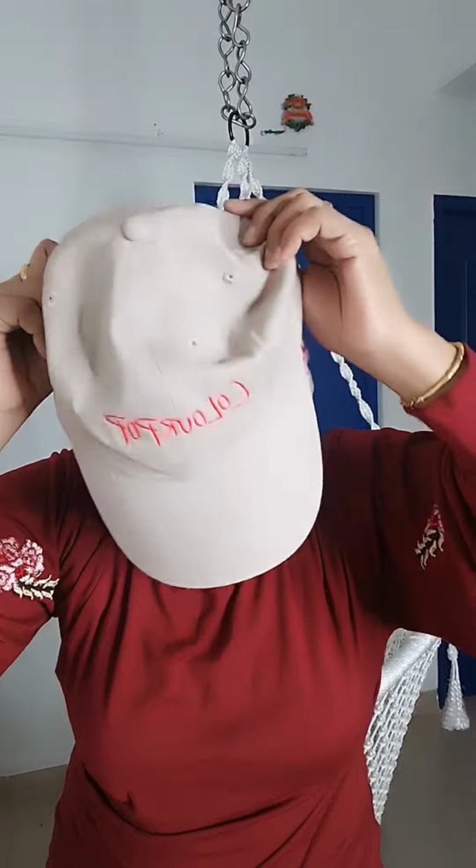That caught my attention was this. I have been contemplating so much for the last 10 years if I need to buy a cap for myself in black or in blue or in white and whatnot. Completely in love with this. Let me just wear it and show you guys. Oh wow.